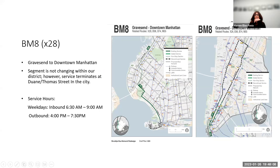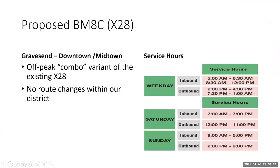Correct. So on the right, you see the dashed black line is all the discontinued service. That's actually where the issues are going to be. Mm-hmm. You know what? Those that want to go into Midtown, it's going to be on the little crazy side. Yeah. So what line's going to go into Midtown then? You're going to have the Midtown bus, which is, what is it, the BM, whatever the hell, it's another local bus. BM8C. Okay, there you go.